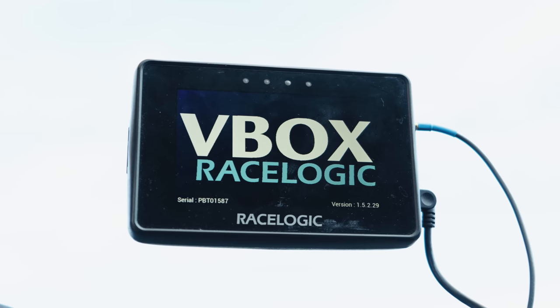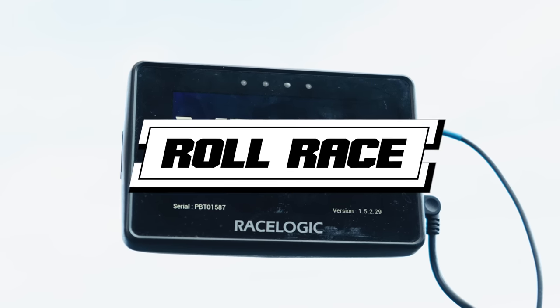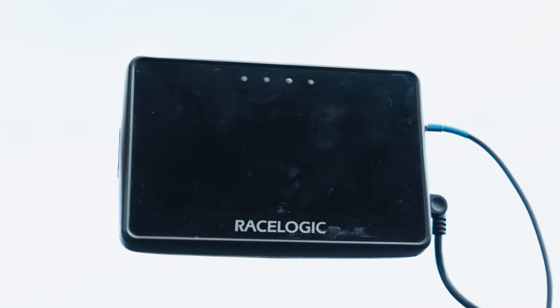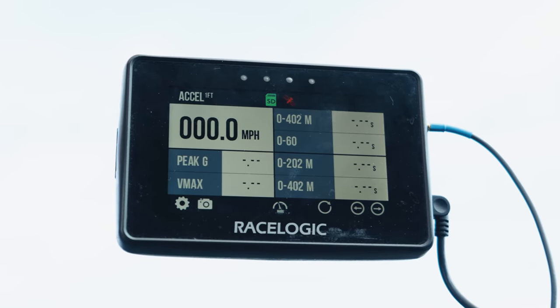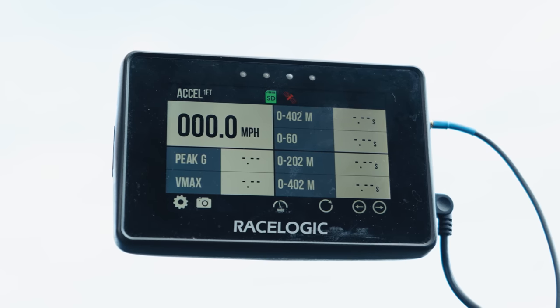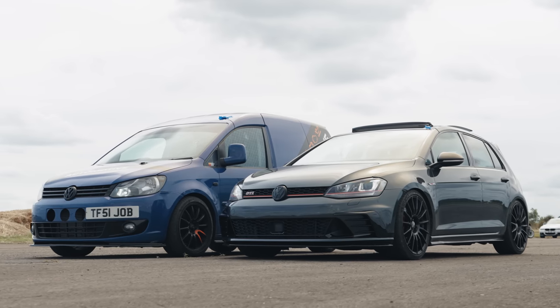And in partnership with Race Logic, we're going to be carrying out two sets of races. First up today, it's a quarter mile roll race. Next up, it's a drag race to the quarter mile. All races are best of three, and the V-Box Performance Box Touch will be recording data such as 0 to 60s, quarter mile times, and more to give you guys the stats on how this savage trio perform. Let's get over and meet the builds and their owners.